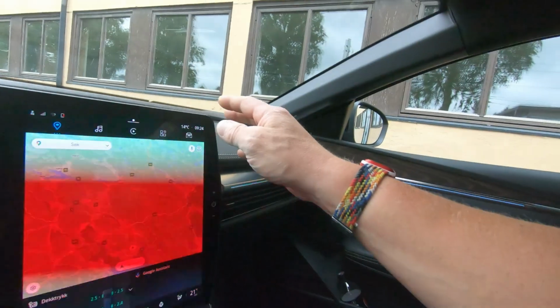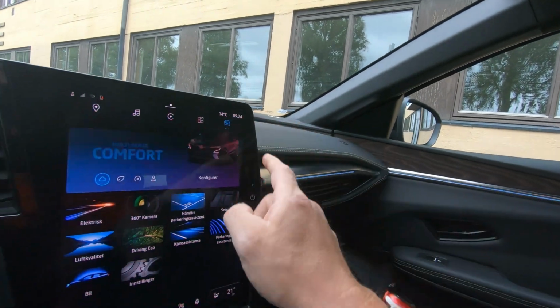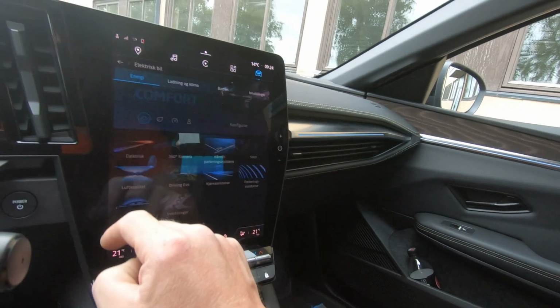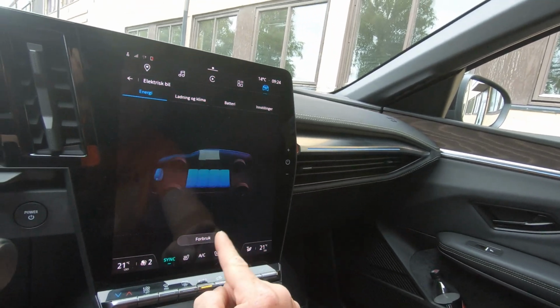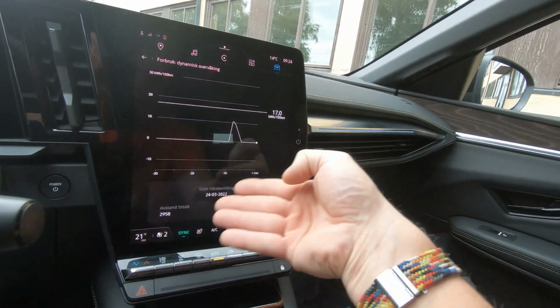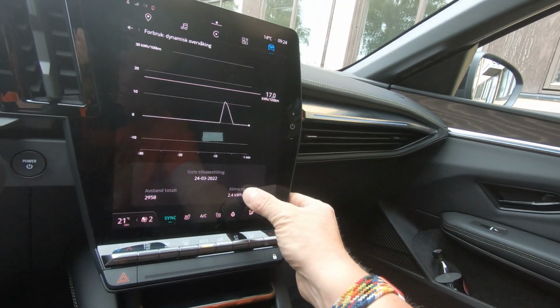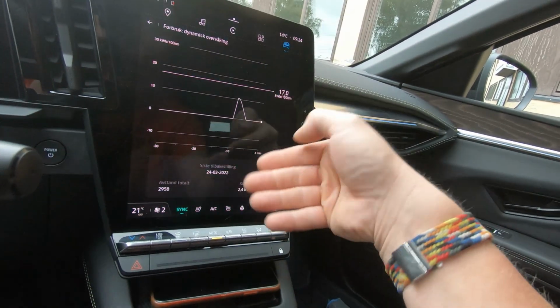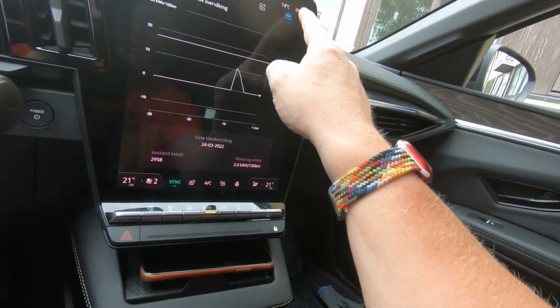Apart from a few things. So you go into the screen here, you go on there to electric. When you check consumption, you get this graph. All very nice, but how do I reset it? Touch here, no. I don't know how to reset it, which is slightly annoying.